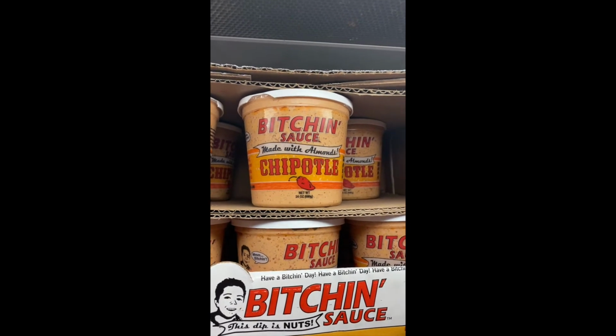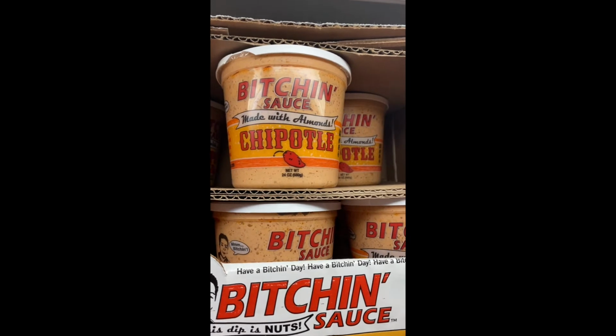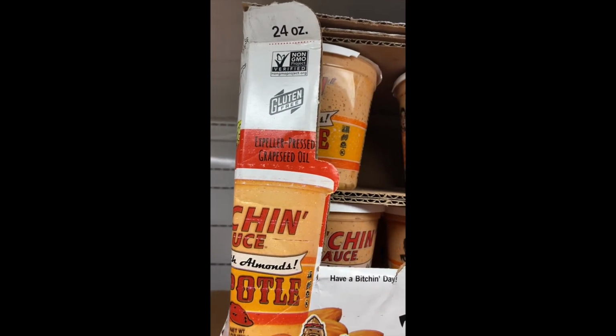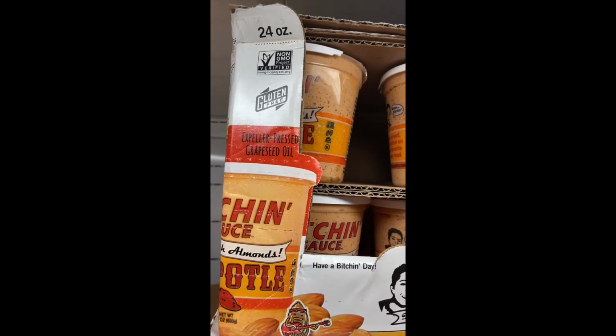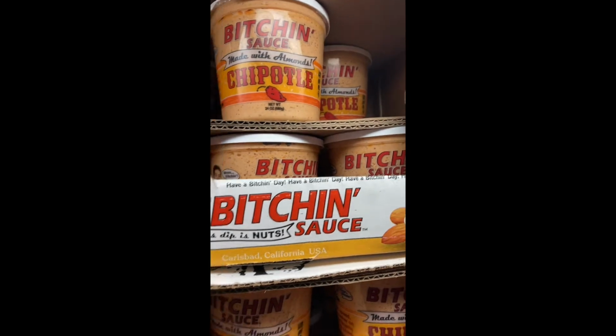this is a pretty good sauce. It's called bitchin' sauce. It's made with almonds. This is a chipotle flavor. Now, it does have grapeseed oil in it, and not a lot of people like grapeseed oil, so be mindful of that. But if it works for you, it's available here.